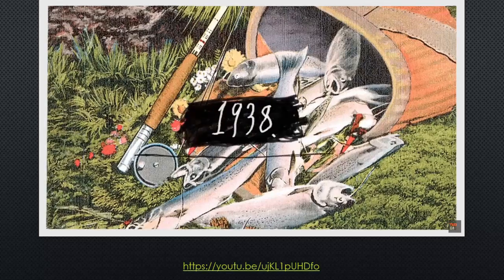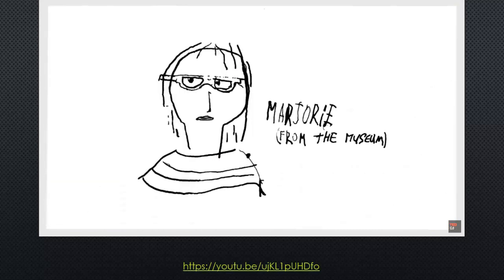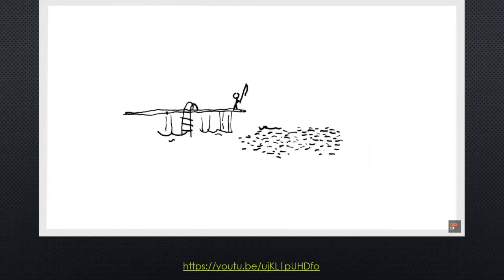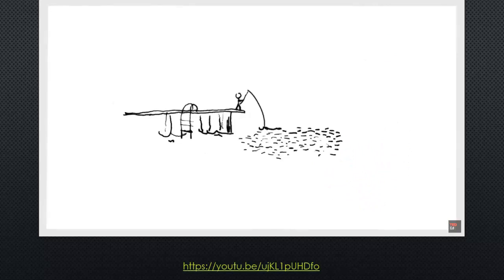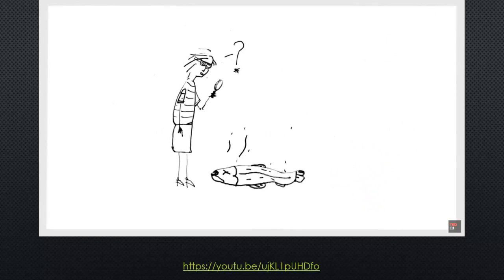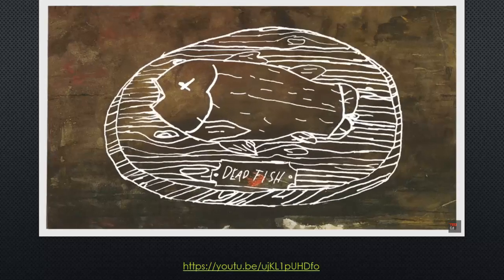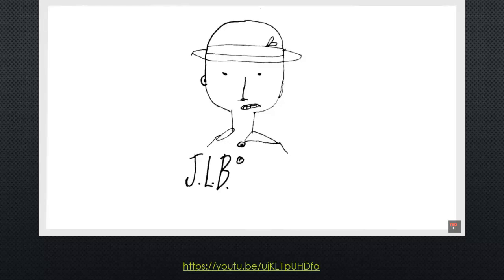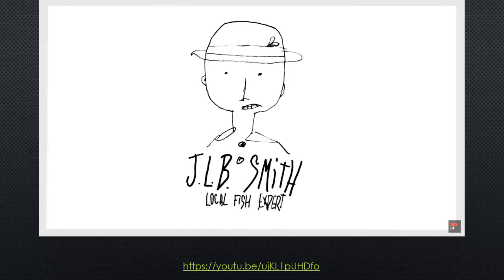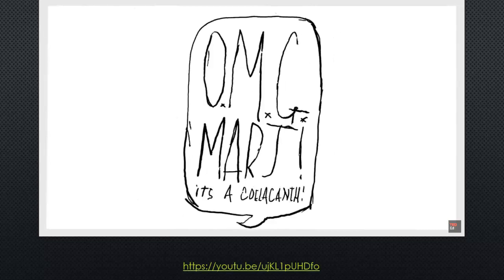That is, until 1938, when Marjorie Courtenay-Latimer, a curator at a South African museum, came across a prehistoric-looking, gleaming blue fish hauled up at the nearby docks. She had a hunch that the strange 1.5-meter-long specimen was important, but couldn't preserve it in time to be studied and had it taxidermied. When she finally was able to reach J.L.B. Smith, a local fish expert, he was able to confirm at first sight that the creature was indeed a coelacanth.